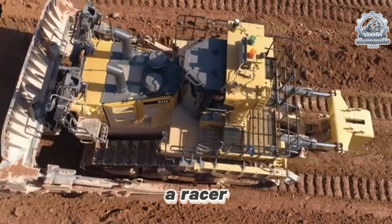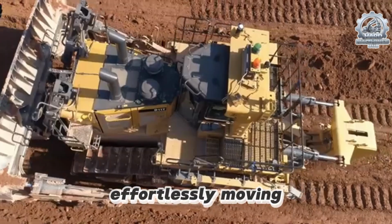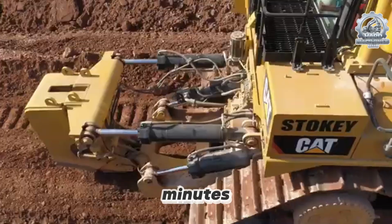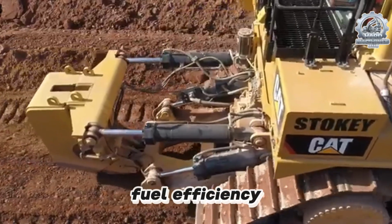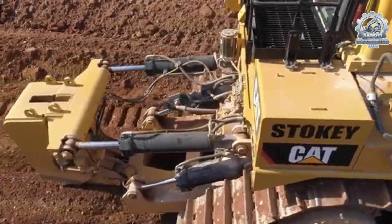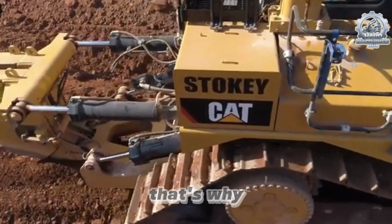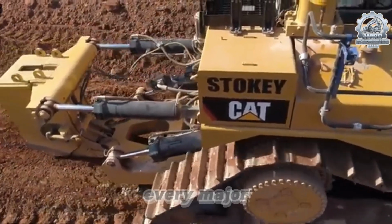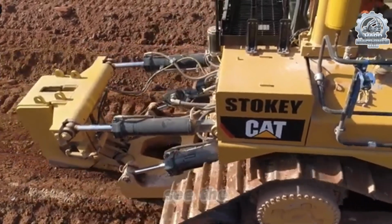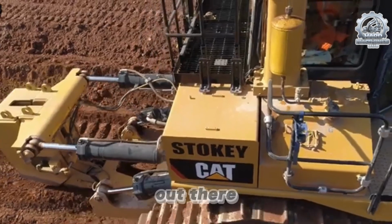While not a racer, it's all about precision and stability, effortlessly moving tons of earth within minutes. What about fuel efficiency? With its high-capacity fuel tank and optimized engine, the D9 can work for hours without breaking a sweat. That's why it's the go-to machine on every major site. Want to see the D9 in action? Let's head to some of the toughest terrains out there.